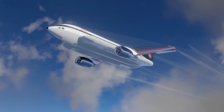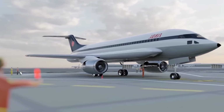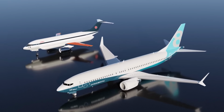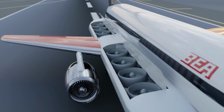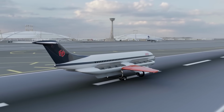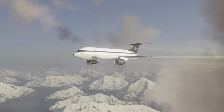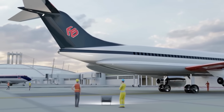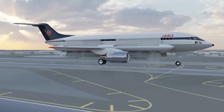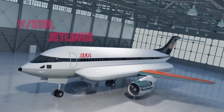This is no ordinary jetliner. Carrying 119 passengers to a range of over 1,200 miles, this plane matched those from both Boeing and Airbus, but with one secret weapon. It could fly vertically. With 16 fans built into its wings, this insane plane design was set to change the way we travel, how city airports were designed, and believe it or not, make air travel 10 times safer. This is the incredible Hawker Siddeley V-STOL jetliner.